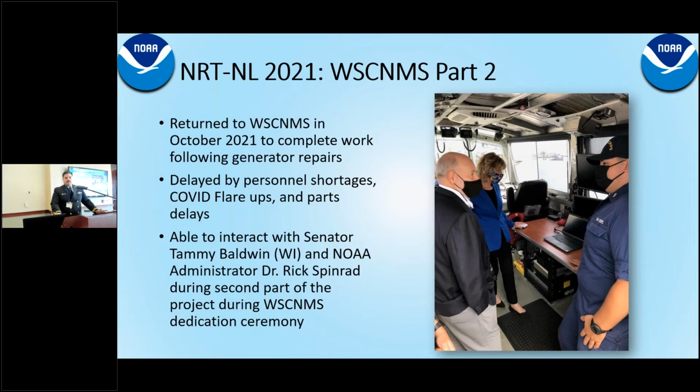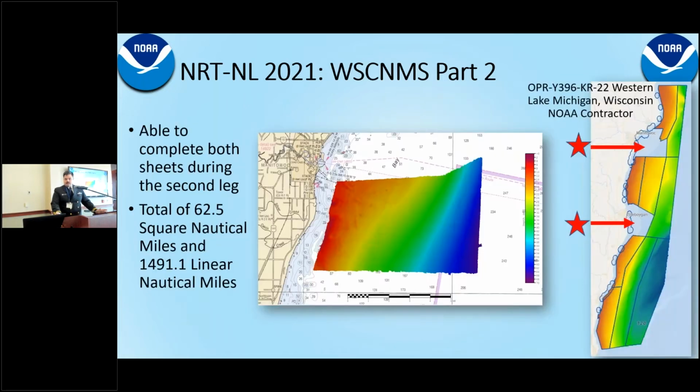The good thing about that was we were able to attend the dedication of the sanctuary out there with Senator Tammy Baldwin, NOAA Administrator Dr. Rick Spinrad, and we were able to host them aboard and kind of talk about NRB and spread our message again, and talk about not only what we were doing in the Great Lakes and what NRB did, but kind of the broader goals of mapping the lakes. And eventually, we were able to complete both sheets.